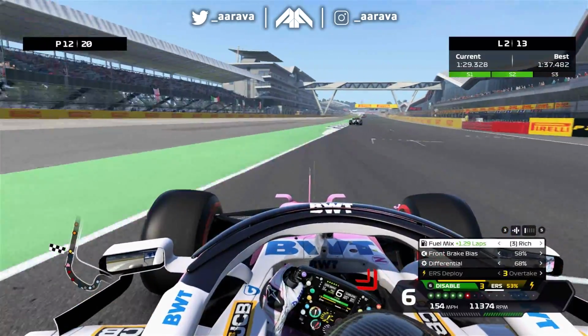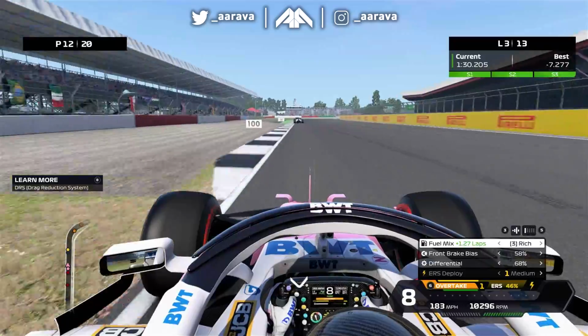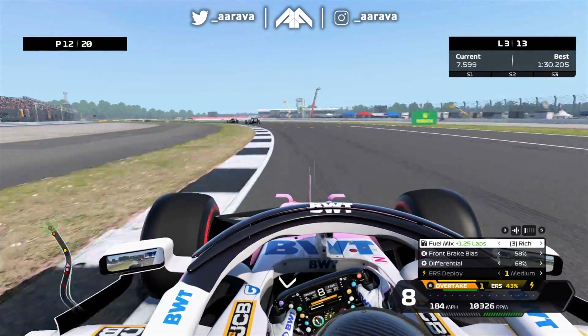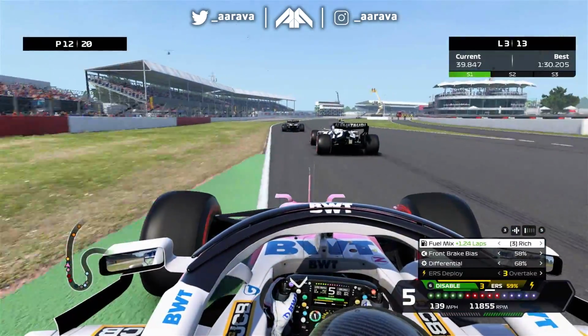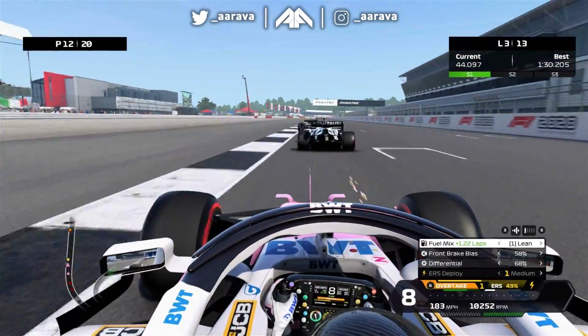Still side by side, Stroll keeps it in there, fair play to him, but we don't blink first on the exit. We keep our foot in, and we're able to keep it going up into P12 now, so 2 places off points. But this is what I'm saying, you would think that Stroll should be up in the top 6 or 5, and by now I would have hoped to have been in the top 10 if the Racing Point performance was accurate to real life.